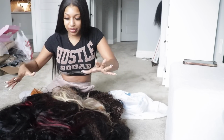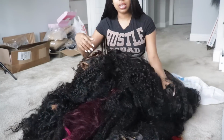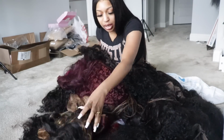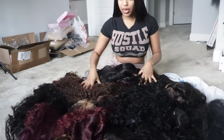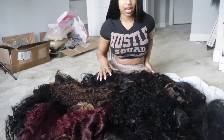Y'all, this is a lot. Y'all can't even see how I'm under the pile. Let me try to fix it so y'all can see. This is so many wigs, y'all. When you start to move it around, it's so many wigs. I kind of want to take pictures with the wigs, y'all. I am literally buried under these wigs. I want to get a shot.